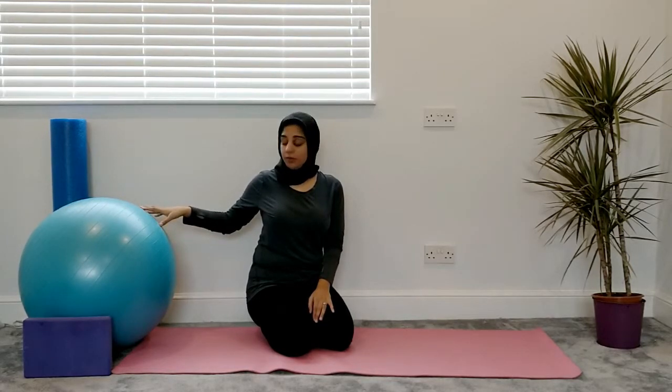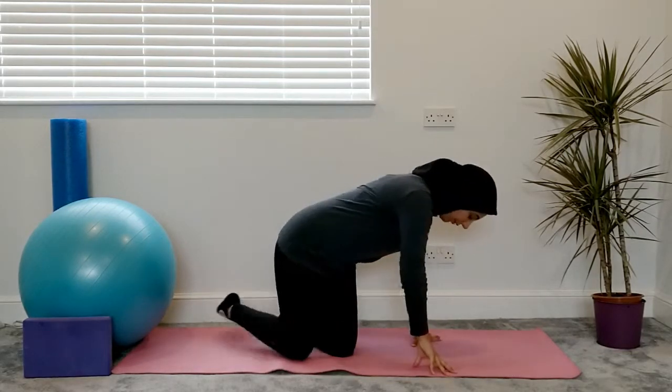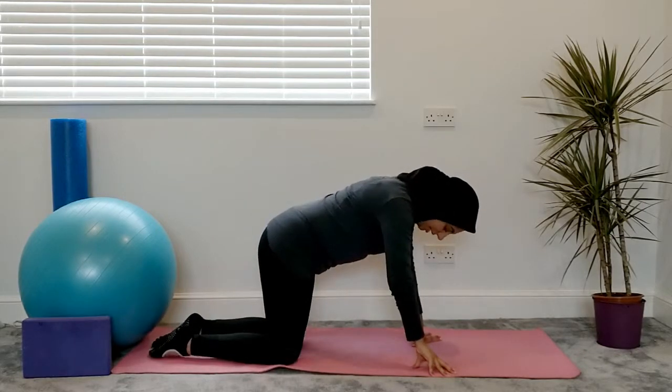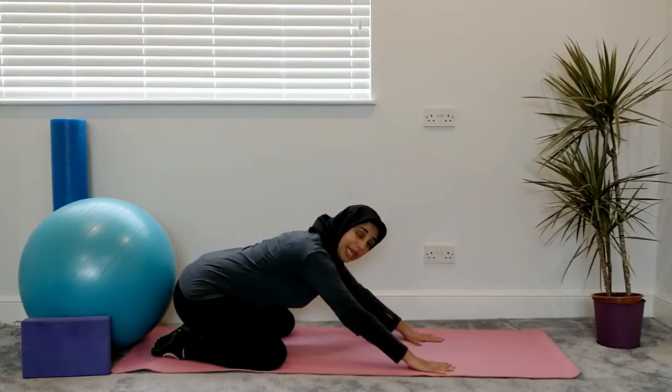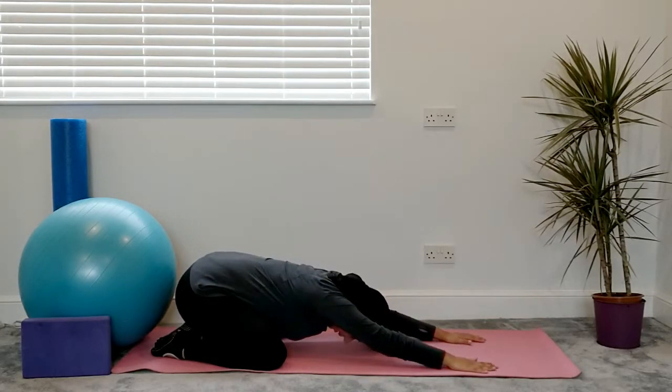If you have a ball, you might find that's helpful as well. You can have that in front of you, pushing it away, drawing it in towards you. Gives you a bit of facilitation on doing that movement. And it's a great way to analyse what part of your back feels particularly stiff. From this position, what you can do here is open up your knees, lean back in towards your heels, and then allow your arms to just stretch away from you.